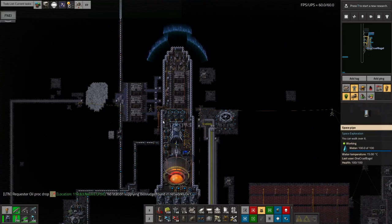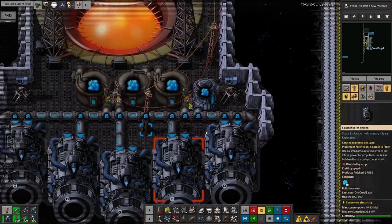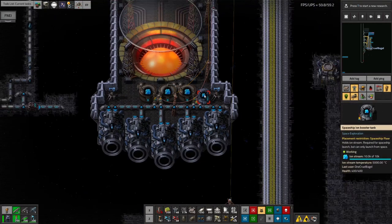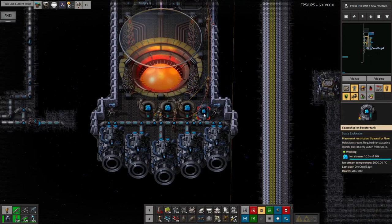In the previous version, they could just detach from whatever they were attached to in space, drift off a little bit, and then just start the engines and fly away. Now you need to actually have a booster tank in. So there's now this new recipe in here for the ion booster tank, which means I don't need to worry about a different type of fuel in these ships, but these booster tanks are only any good for launching from space, as it says over there in the box text. So it's not been too much of a change.